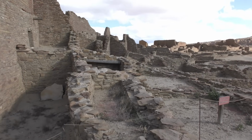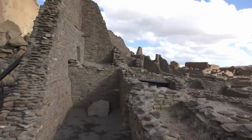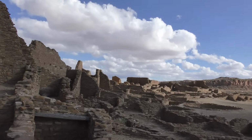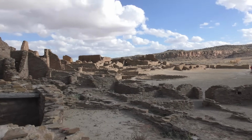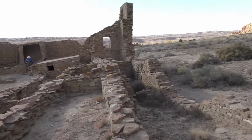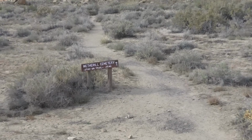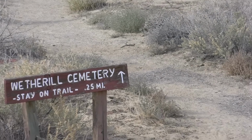Holy macaroni, look at the size of this place. So this gives you an idea of some of the interior rooms, the multi-floors, and simply the expanse of the whole complex. Absolutely epic. This is like a quarter of it you're looking at. Out onto a plaza. And the irony of it all is that the man who discovered this or helped excavate it was also murdered here and is also then buried here. And the Wetherill Cemetery is right up this trail.